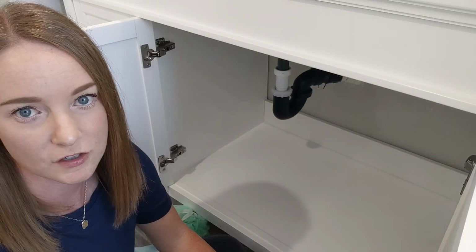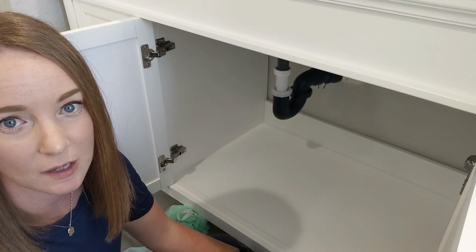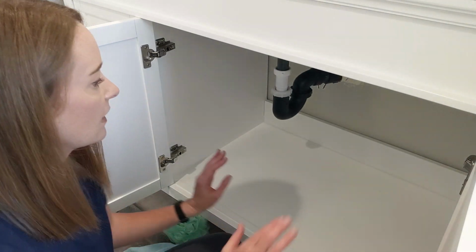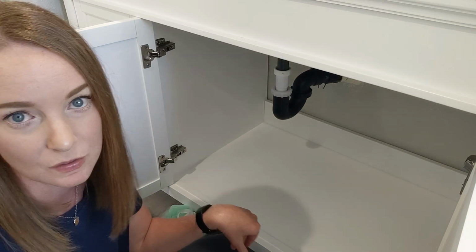Everything is out in a jumbled mess behind me. The inside is wiped out. I think the next thing I'm gonna do is just take the storage bins I have and see how they Tetris together in here. And then from there I can put stuff into those bins.